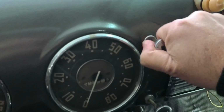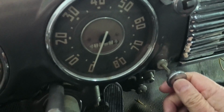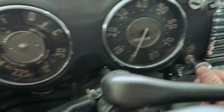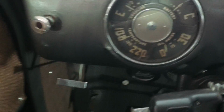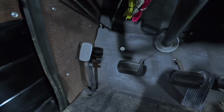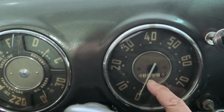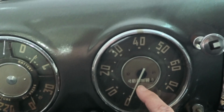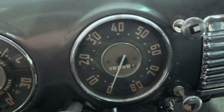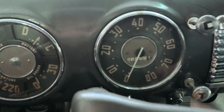This is the choke thingy I was telling you guys about, and it is locked. There is a T here. I forget exactly what this is for. There's a brake. There's a clutch. I can't read the mileage, but it says 31,593 or something like that. But that's probably 131,000. Yeah, so it has the original gauges, or at least they look original.